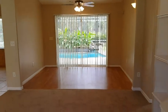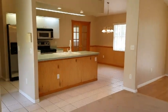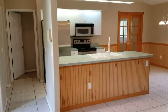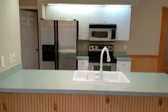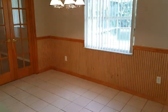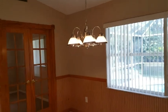So, staying back here, this is your view. And turning to my left, you've got the kitchen coming into view now. So it's a nice big snack bar, soaring vaulted ceilings, canister lighting, stainless steel appliance package. And this is a nice big work area here. And then over here in the tiled area, this is our dinette, which also has a view out to the pool. Brand new hanging chandelier there.